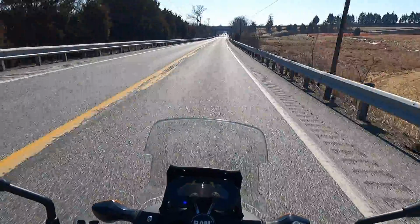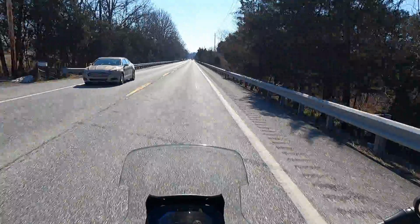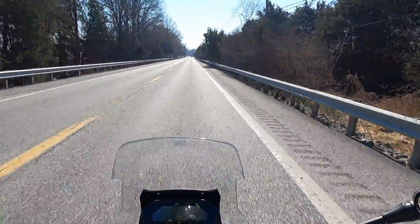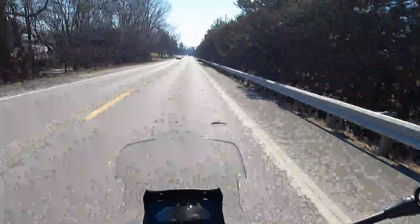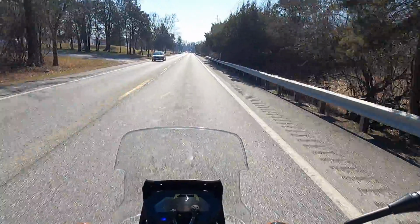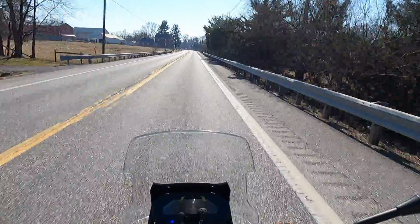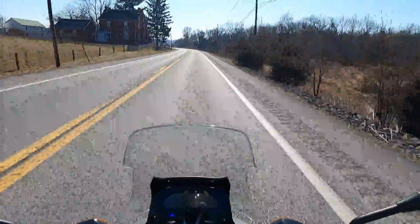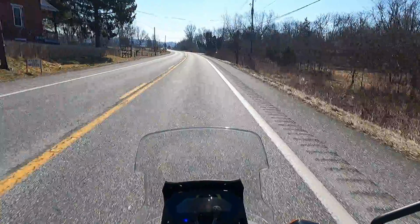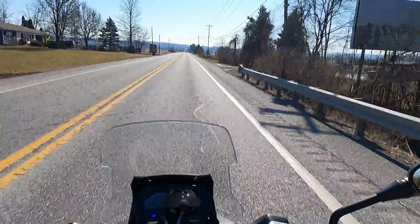Gets up to highway speeds very quickly. I'm not doing highway speeds right now, and I do get certainly more wind on my chest. It's pushing me back a little bit. It doesn't have the wind protection of the Kawasaki touring bike, but you can put a larger windscreen on this if you're going to be doing more highway. My knees and legs are getting some more wind as well, but it's not bad. It's very smooth at this speed.